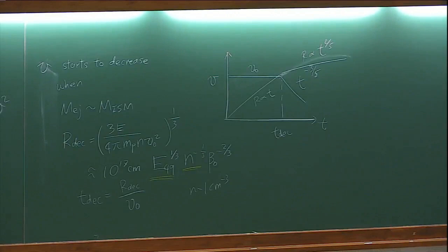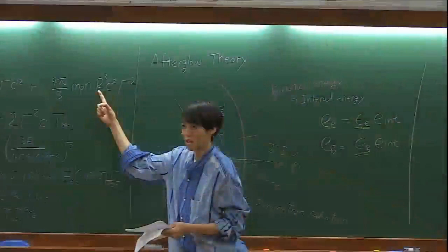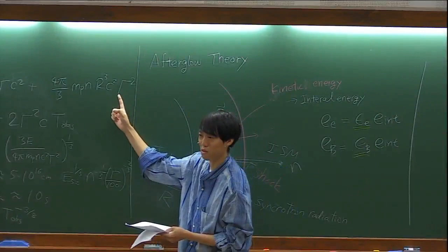This is n here, n of the ISM. So n is here. Because the blast wave's size is now r, this is the mass that the blast wave collects at the radius r. And the energy in this blast wave, because of this accumulation, is times gamma squared c squared.